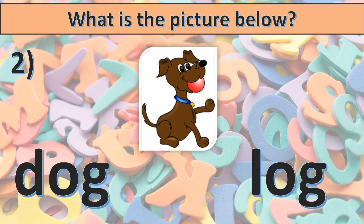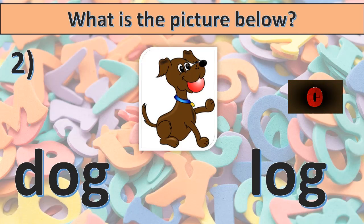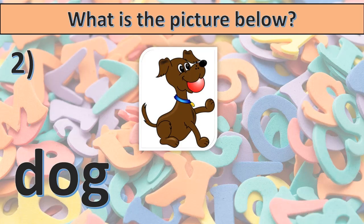Picture number 2. You probably have this at home too. What is it? The answer is dog. It is spelt as D-O-G.